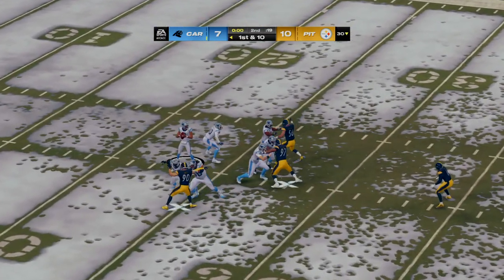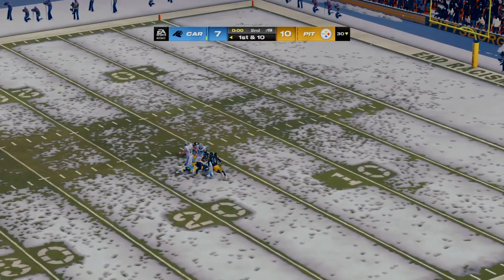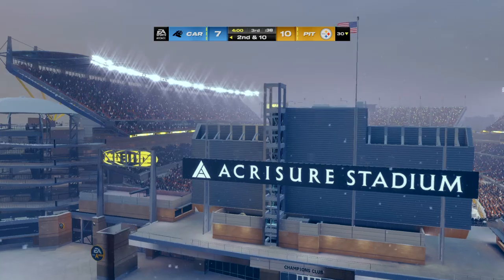Final play of the half, Young. Looking for Sanders here on the deep ball. And that's going to be incomplete. And that'll do it for the end of the second quarter.